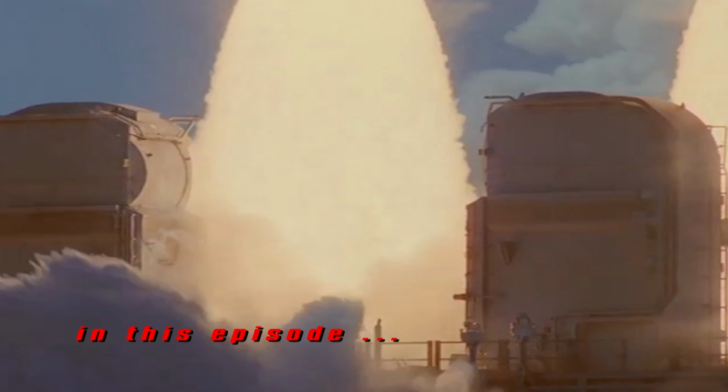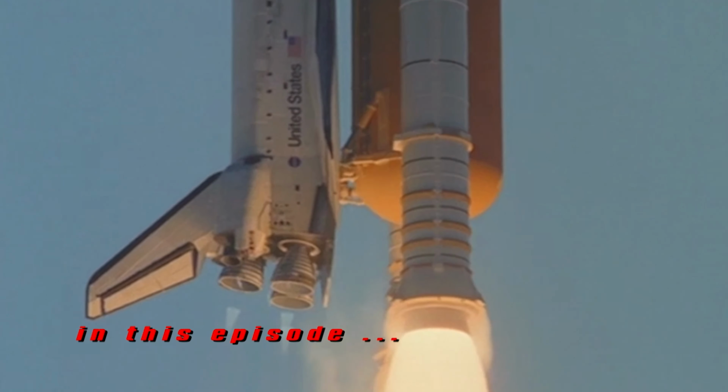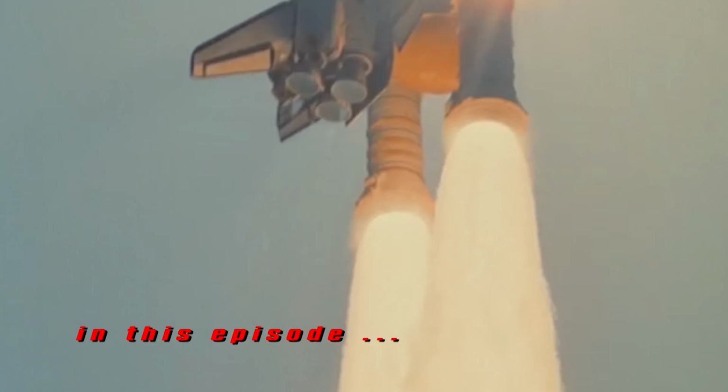The Space Shuttle was designed as a cost-effective way of making travel to low Earth orbit routine. But the promise of cheap and easy access to space had unexpected consequences.